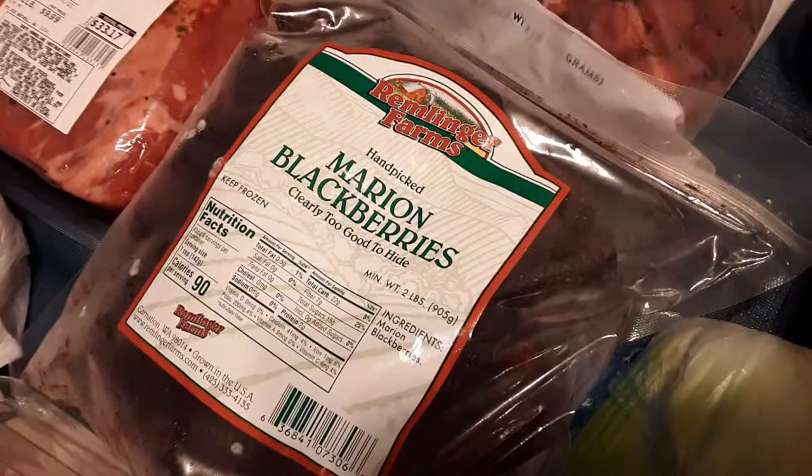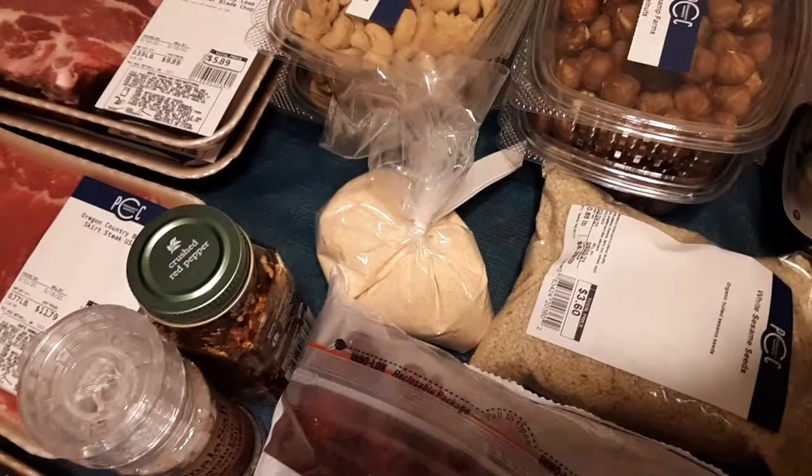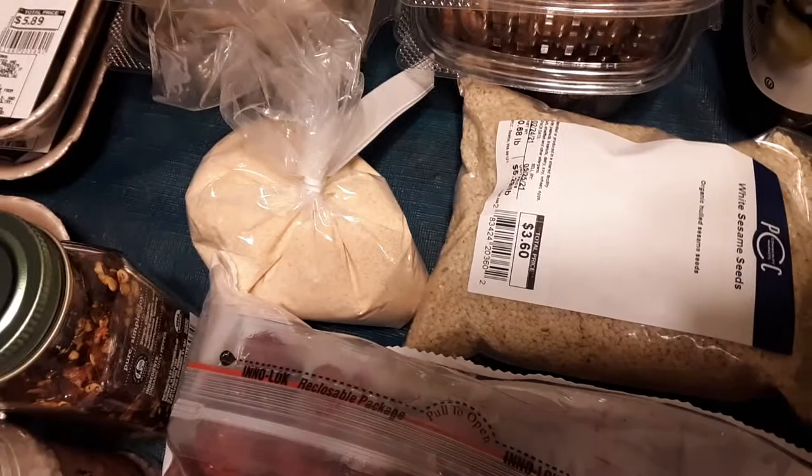Frozen. This is Marion blackberries, right? I just call them Marion berries. From Remlinger Farms. And organic raspberries. Anyway, then we have some Himalayan sea salt, pink sea salt, and then that's crushed red pepper. I think it's organic, something like that. White sesame seeds from PCC. There's a whole bunch of ground garlic, organic garlic too.